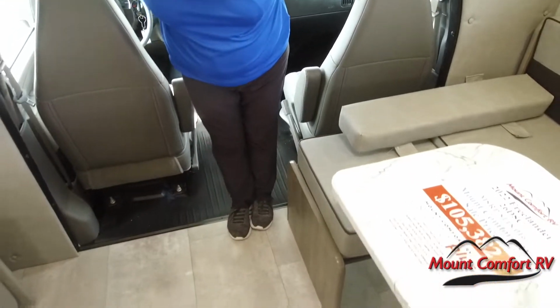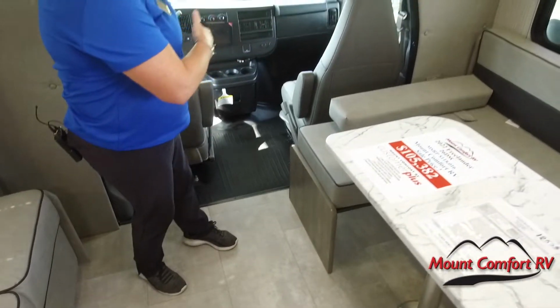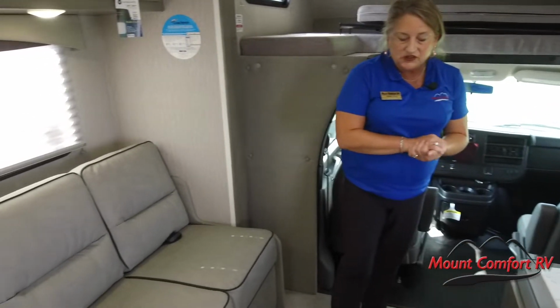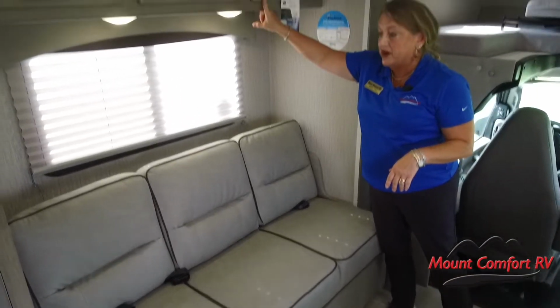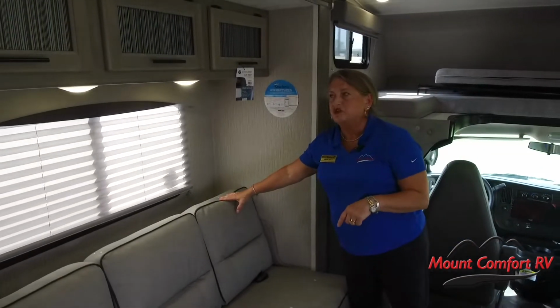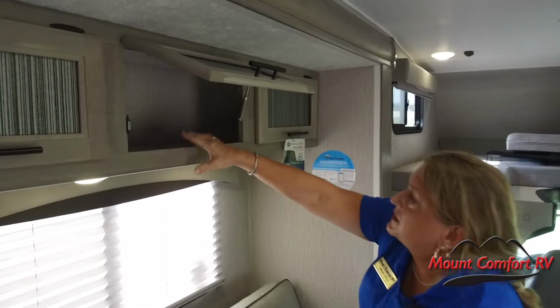There's almost no step whatsoever to come back into the coach. So this becomes part of the living space that we've got going on in here. You're looking at one of two choices on your interiors. Both of them are going to have this color cabinetry, though. Your difference would be in your upholstery. Your upholstery will come in a little bit darker. That's the only choice. So we do have a glass insert in your cabinets.